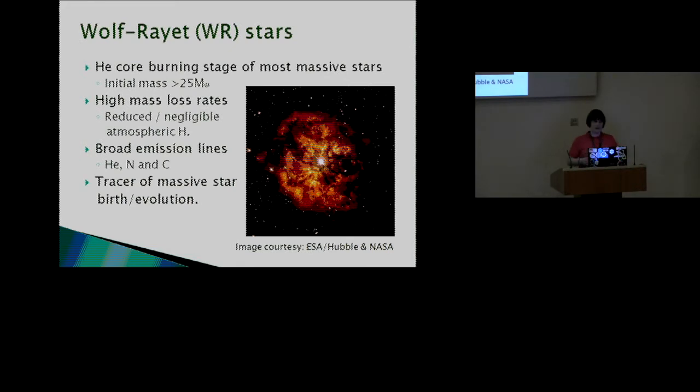So coming on to the very specific type of star that I look at, a Wolf-Rayet star. This is the core helium burning stage of the most massive O stars, so stars with an initial mass at least 25 times that of the Sun. Because they're so massive, they have very strong stellar winds and therefore high mass loss rates, and these act to blow off their outer layers of atmospheric hydrogen. This reveals very broad emission lines, most notably in helium, nitrogen and carbon. And obviously because they form at the extreme upper end of massive stars, they're a very good tracer of massive star birth and evolution.